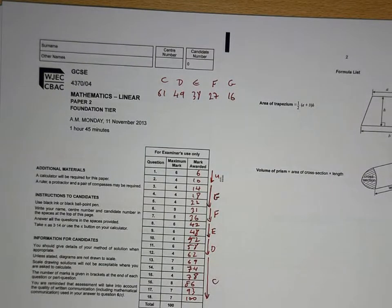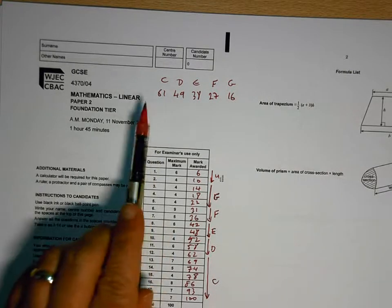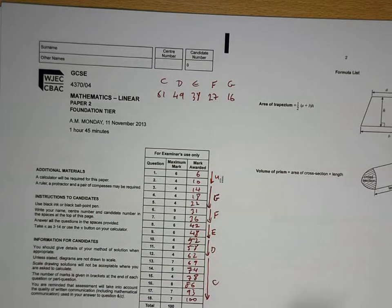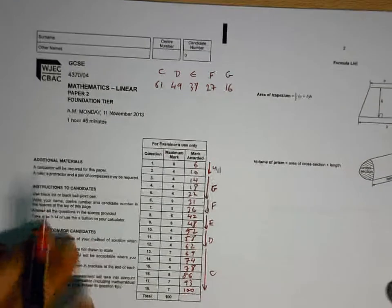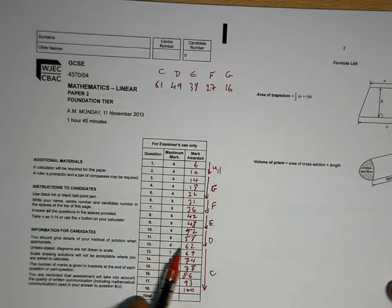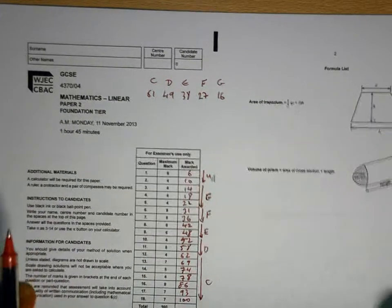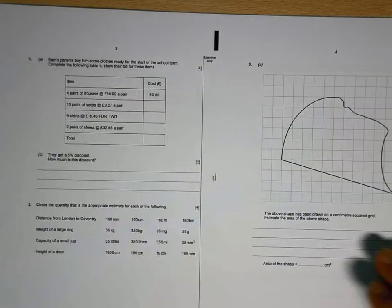Right, on to November 2013. Now the November 2013 papers, as you can see, the grade boundaries were quite high, so this was a fairly straightforward paper. You're going to need to break 60 to be confident of a grade C, and to get to a grade C really you need to be looking at getting everything right up to question 12, and then picking off a few marks with the harder stuff would be the easiest way of doing it. So let's get stuck in.